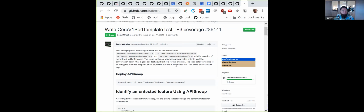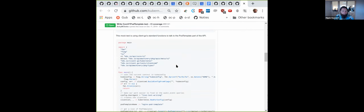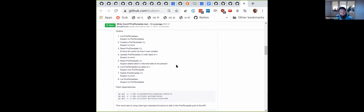Core v1 pod template test. Do we want to go through the pseudocode first? List templates, create a template, read a pod. This is one that was said to be going to be deprecated. Well, pod templates, I don't think so. Yeah, there was discussion of, hey, nobody uses this, let's deprecate it.